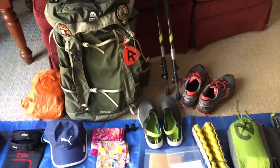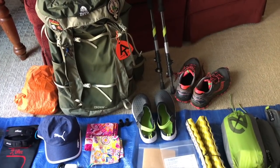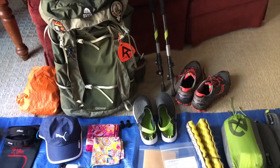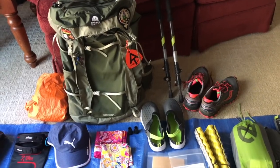I'm also taking camp shoes. Those are from Amazon. They're water shoes, but they can be worn as clogs. So if I need to get up in the middle of the night, I can slip them on real quick. And they've also got enough of a sole that I can use them for river crossings if need be.